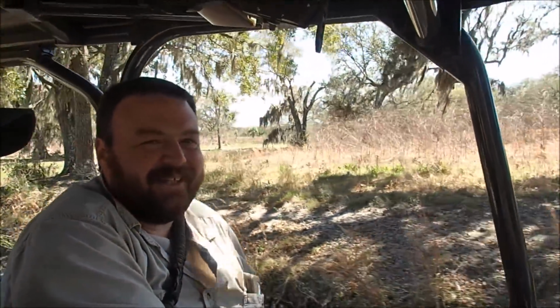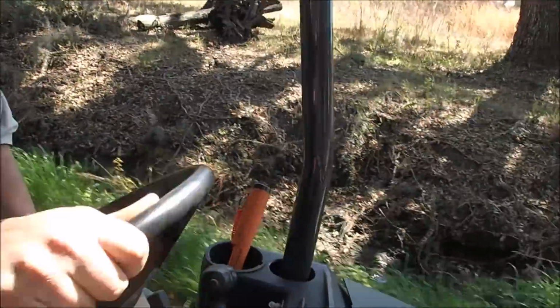You ready? Oh yeah. I like your little holster there. Oh yeah. Is he probably gonna fall out by the time we get there? That's just in case he has to get out real quick and check something. Yep.